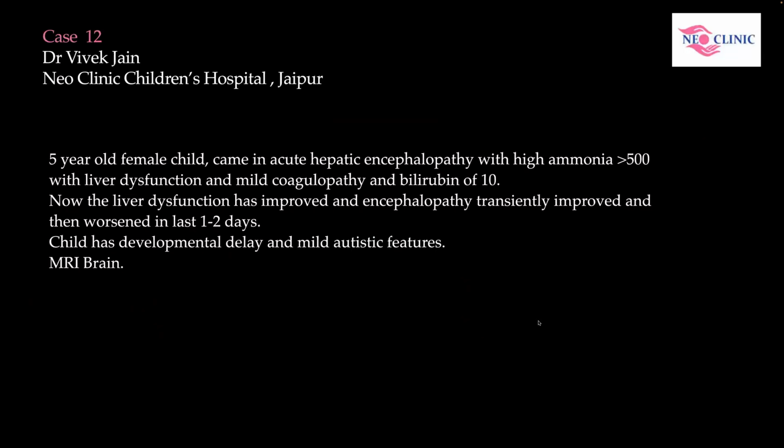Yeah, Dr. Vivek. So this is a 5-year-old female child who had a background of intellectual disability with autism, with normal gait. The family hasn't shown the child to any neurologist, because it was mild intellectual disability and autism was not that evident to them. But just recently, she got admitted with us in hepatic encephalopathy due to hepatitis A. She had decerebrate posturing. She was ventilated, so raised intracranial pressure. And after a few days of ventilation, she was extubated.